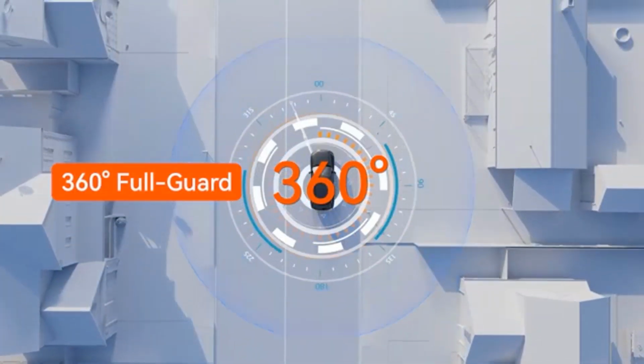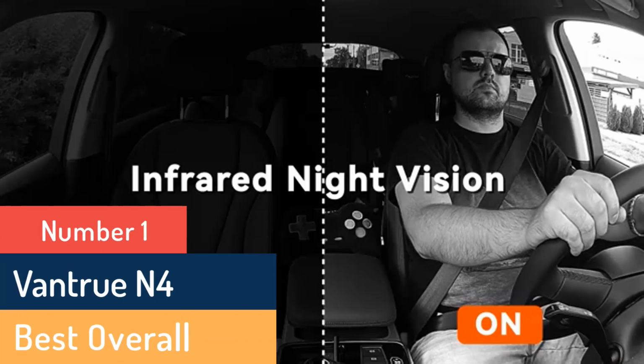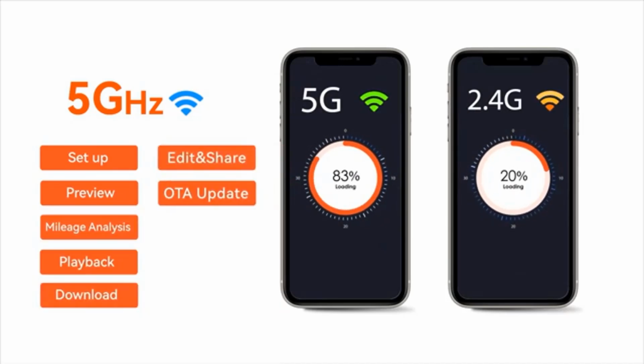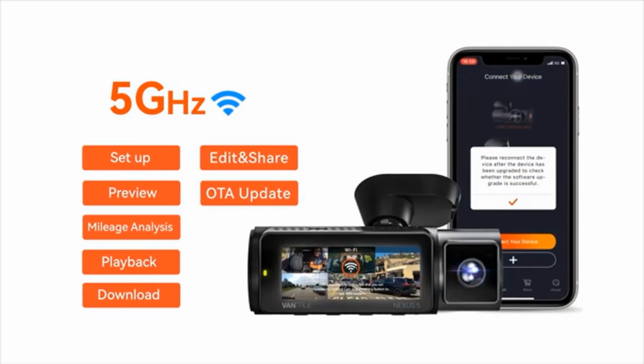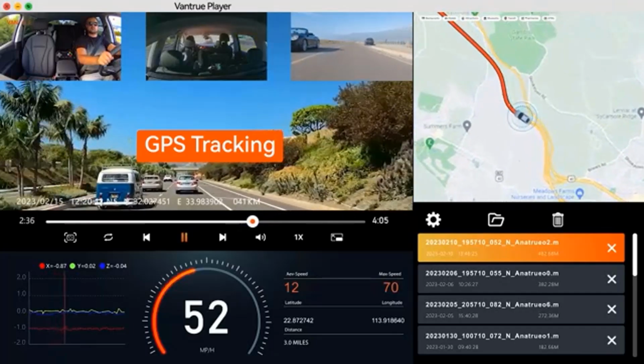Before we get started with our video, number 1. Vantrue N4. Best overall. The Vantrue N4 is an exceptional value, offering a dash cam, cabin-facing camera, and rear-view camera. It attaches to the windshield with a suction mount, and its cameras can be adjusted for optimal coverage.